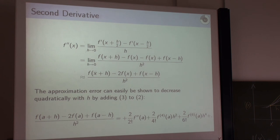With similar methods, which I don't do here, one can show that the error for the second derivative can be estimated like that. So this is our formula we know from here, and this is equal to the second derivative plus the error terms, which again involve only the even exponents of h. So for this second derivative we can now apply the same Richardson extrapolation scheme.